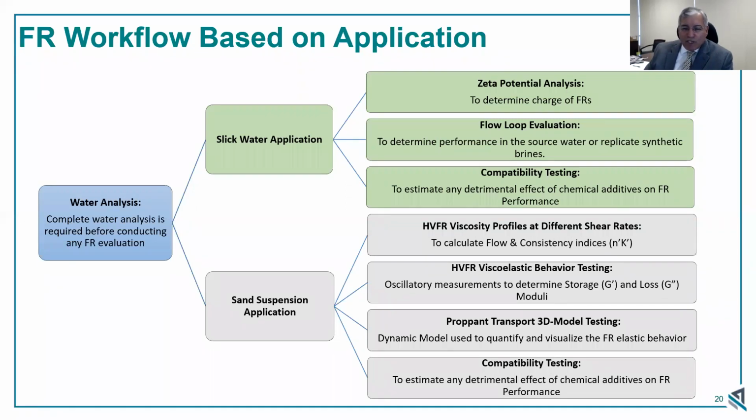Whenever we're looking for an HVFR for a proppant suspension application, we're going to measure the HVFR viscosity profiles at different shear rates. One, we want to calculate n and K. If we want to calculate the flow and consistency indices, we can do that by doing the shear rate curve. We want to measure the HVFR viscoelastic behavior, and we use the oscillatory measurement to determine G prime and G double prime, and we'll go through that here in a little bit as well.